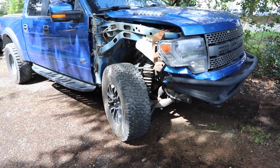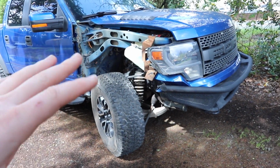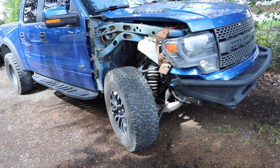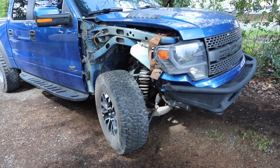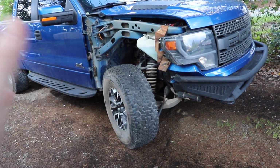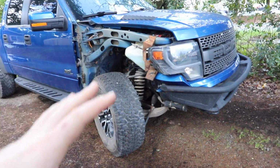Alright guys, so the goal for today is to look at some of the damage that the wreck has caused on this truck and see how bad things are. We kind of know some things, but we want to jump into a lot of it. And then we're going to do some kind of backyard repairs to try and be able to get this wheel to steer with the actual steering of the truck. That way we can move this thing when we want to into the shop or into the paint booth so we can work under some cover.